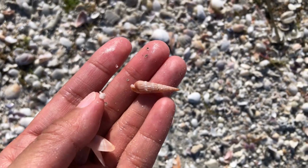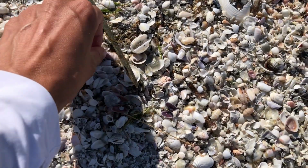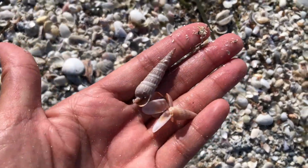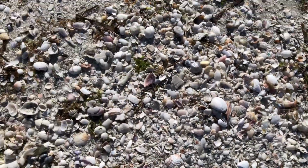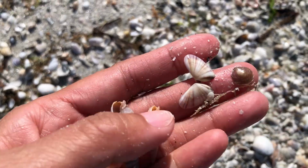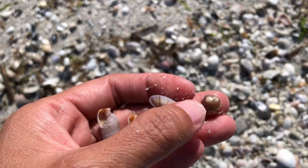And she finds another little auger. That one's a little better shaped, a little bit more pointed. And another, a bigger one. It's a pretty one. It's got some different color to it. And then lastly, I think she finds another coquina, a little bit more pattern on them. So great little finds up high.